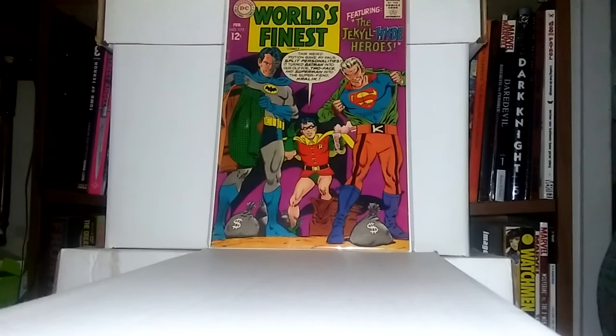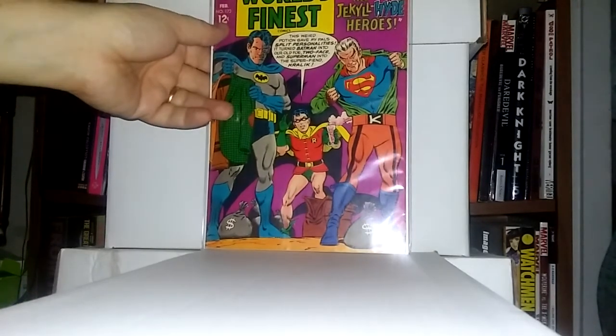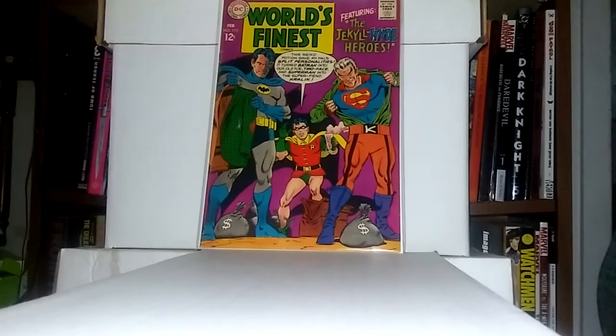But yeah, that's all my books here. That's all my Labor Day haul. I think I did pretty decent. For all these books that I've just shown, I think the grand total was like $45. So I think I did a major score. Yeah, collecting on a budget, you gotta.